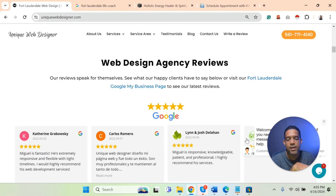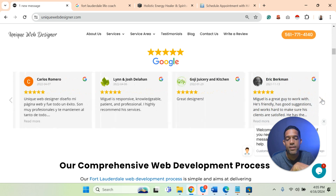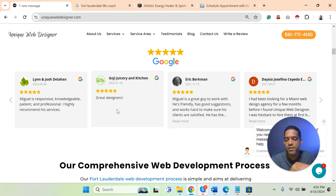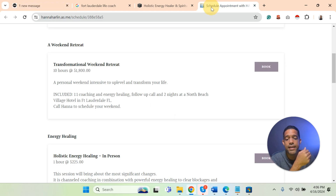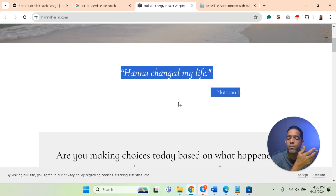And some of these will have a business, some of these will have just the name, some of them will have the name and an image. So basically, these people know that they're real reviews. They can go to the Google business profile and see the reviews, confirm the reviews. They can even click on the person's name and actually see the number of reviews that person has left. Whereas here it's just text and a name.